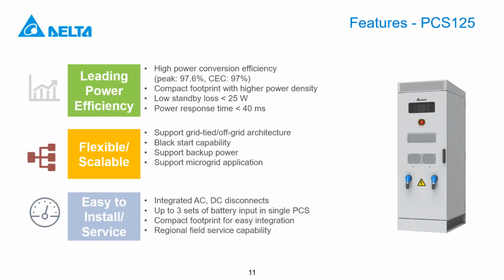All right, well, I'll hand it off here to Ravindra and Shane to focus on the details of our PCS 125 product. Hello everyone, this is Ravindra. I support the engineering side for the PV inverter, energy storage, and the EV infrastructure.